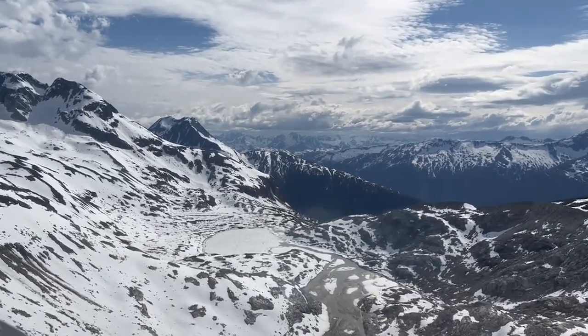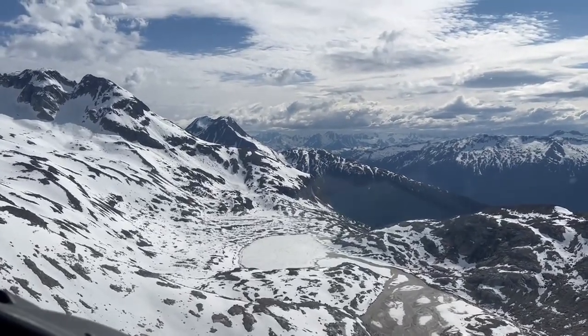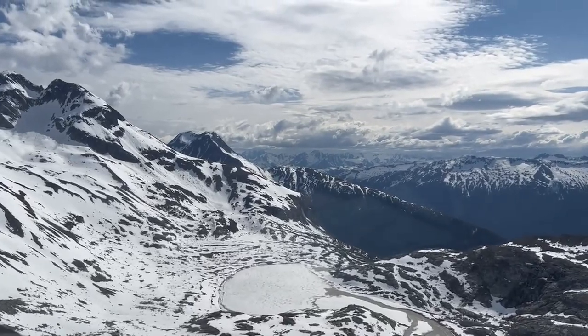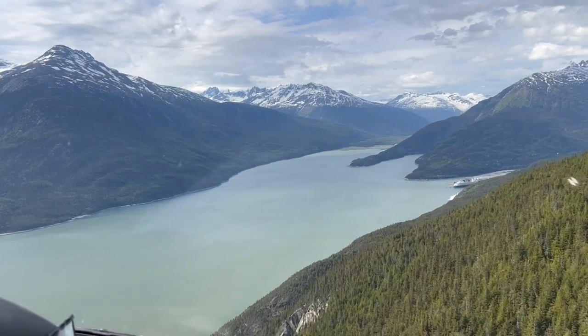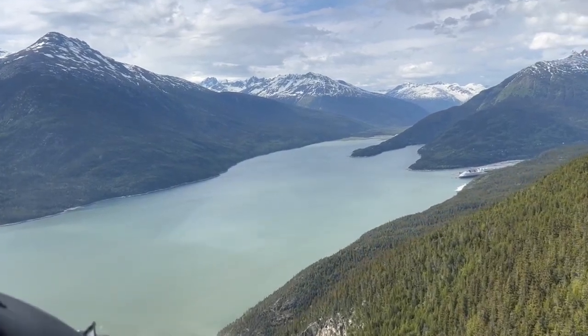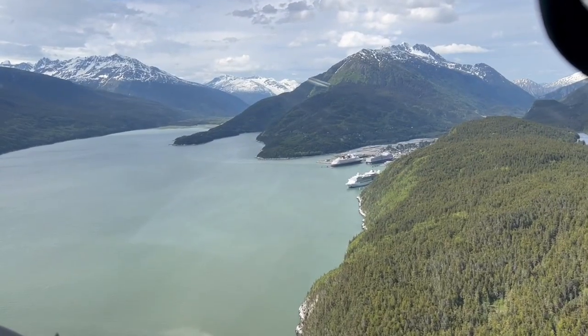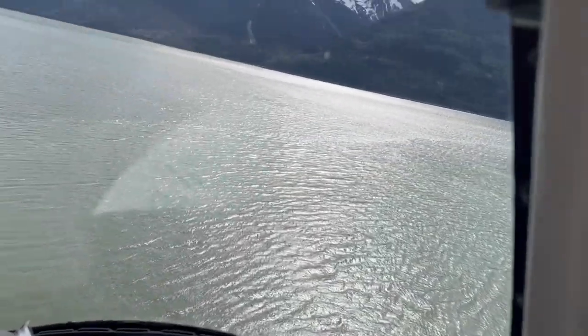One of the best tips I had ever heard when I was looking at Alaska excursions was to get up in the air, and I 100% agree with that statement. You will not see views anything compared to what you will see if you're in the air in Alaska. On the way back, you can even see a really cool view of the Disney Wonder as you make your way back to the ground.